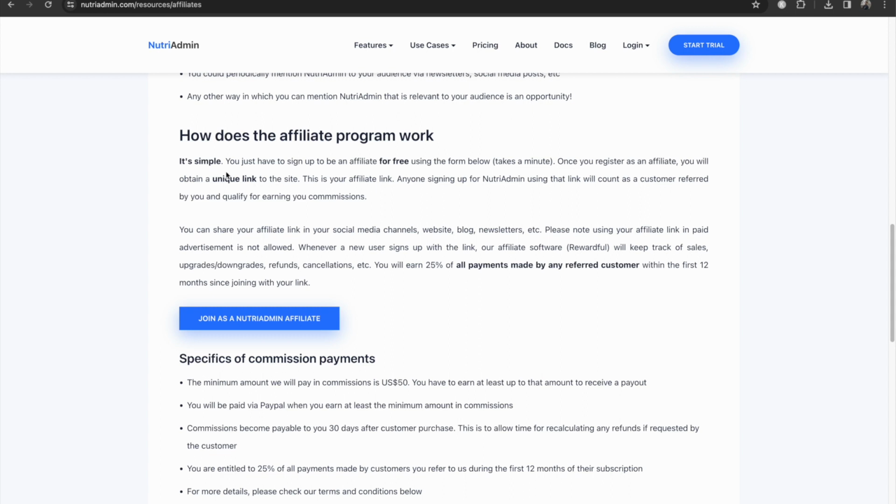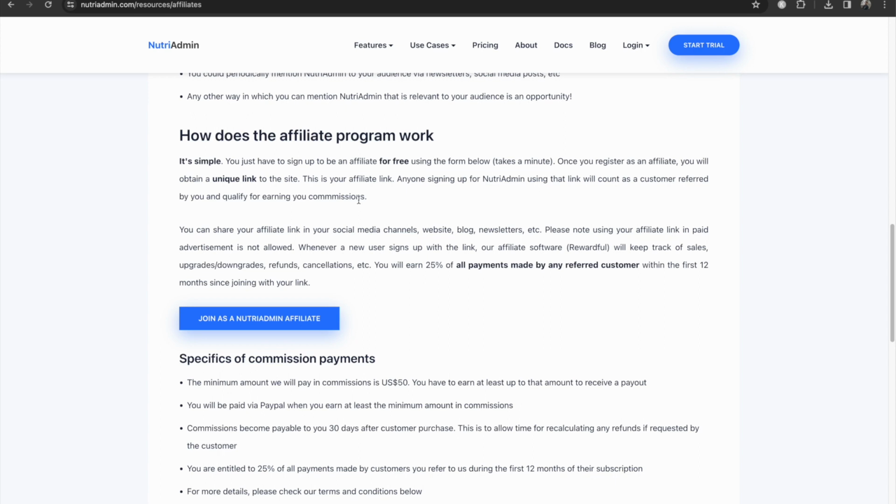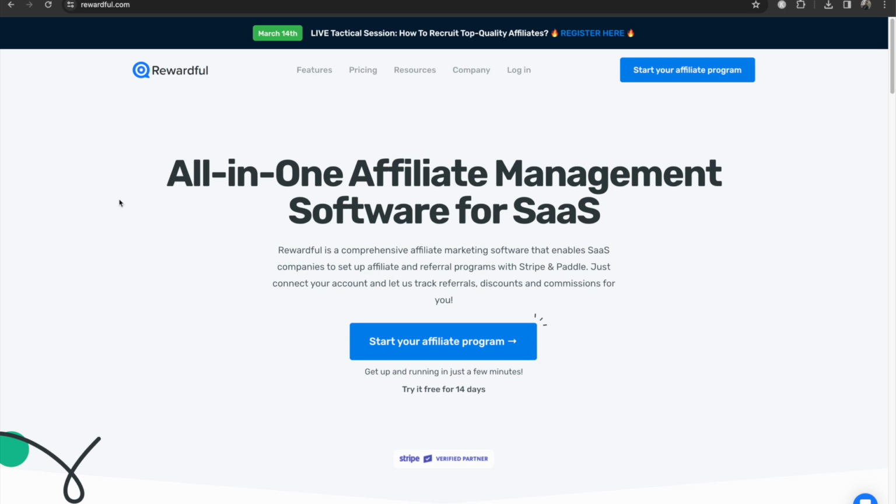So the link is going to be something like nutriadmin.com, and then it's going to have a code with your name. So this way, if you use that link in all your materials, then if somebody joins with that link, we will know that it was thanks to you, and you will be entitled to the commissions. So we use a platform called Rewardful. You can check their website independently if you want. And they connect to our payment system on Stripe, and they automatically calculate everything so that it is fair.